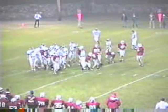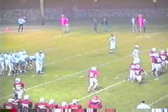Second, about 16. Beveridge gives it to Quinn, and Quinn spun around as he goes down at the 22-yard line. Pickup of maybe a couple. Brings up a 3rd and 14 as Quinn comes out and is replaced by Wardwell.